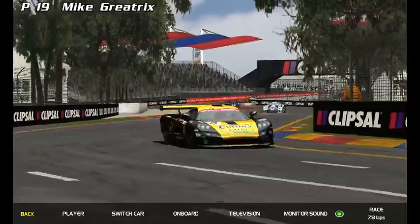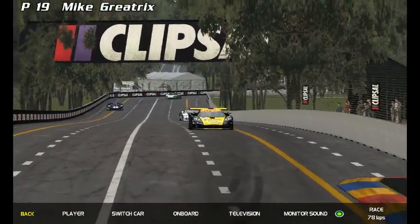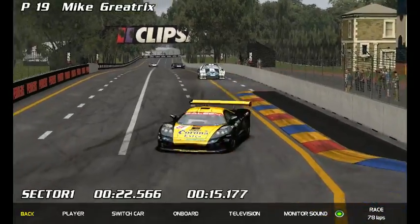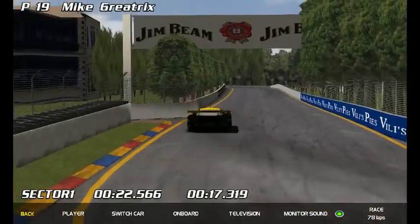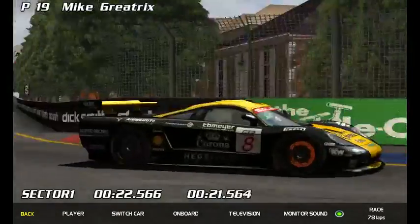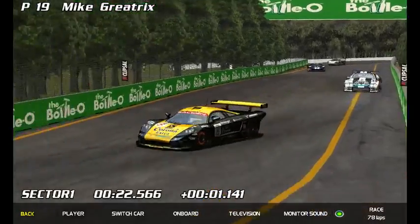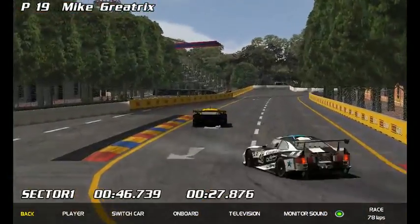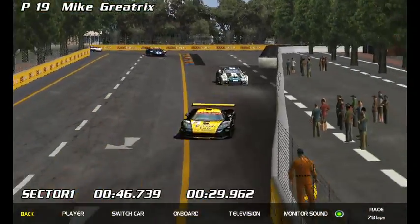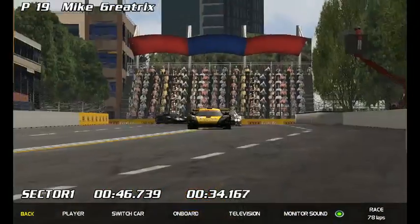As Mike Greatrix goes through the 1-2-3 chicane complex, he's got Aaron Parsons directly behind him. So Mike Greatrix sort of running out there by himself right now. So it shouldn't be too big a deal, too big an issue for him to just let the drivers on by at the opportune time. But he doesn't want to give up too much time on P18, which is not too far ahead.